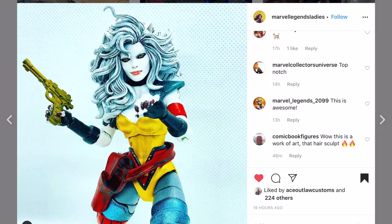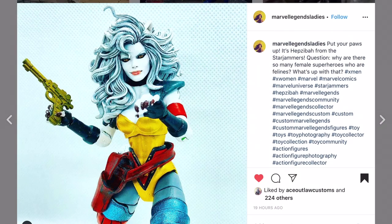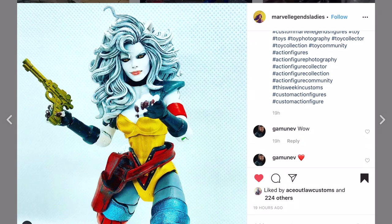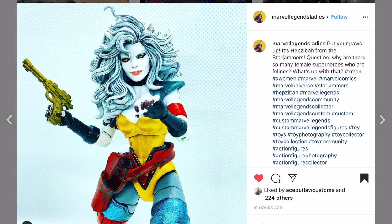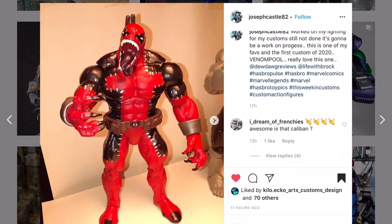Marvel Legends Ladies. Now, I'm not sure if this is going to be his or if he's showcasing someone else's. This is going to be Hepzibah. If you are familiar with that character, you will know, and I'm not. People in the comments are amazed by it. I don't know who the character is, and I'm actually not sure if he did it or if it's another customizer because I know, oh, it's from Starjammers. Oh, duh, I should have known that. I just watched the cartoon. But anyways, he sometimes showcases other people's work, and I'm not sure if that's his or not.